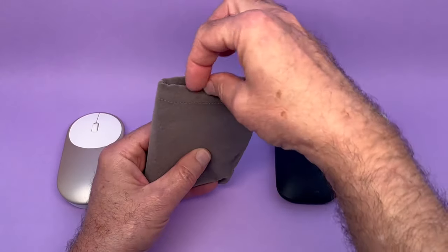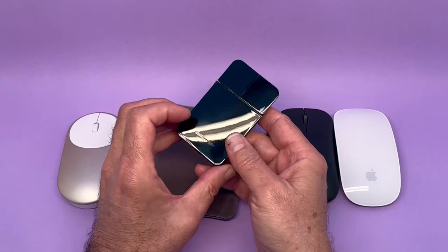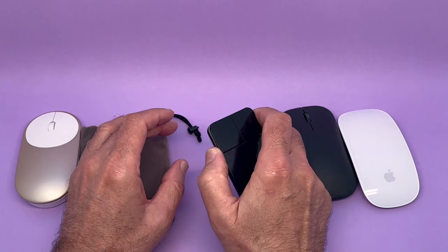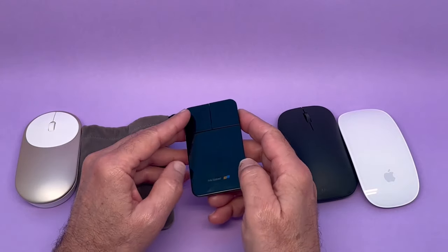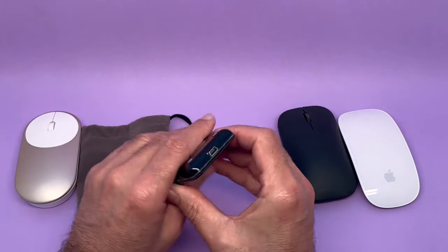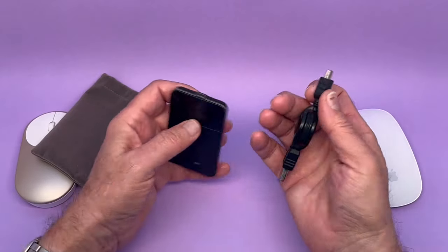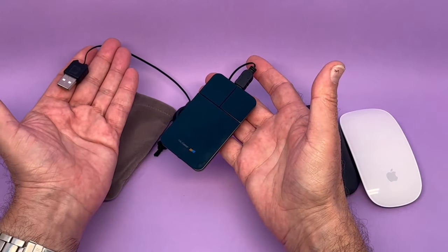Let's have a look at this one. Interesting. Very thin, very small. It has two proper buttons. And it has a scroll wheel on the side, which you can run with your thumb. Not exactly ergonomic, but sort of functional. So thin, it doesn't have batteries. So how does this work? This gives it away. So inside of this little pouch, there's this. A standard mini USB cable, which is retractable as well. You plug that in there and plug this into any laptop, ready to work.